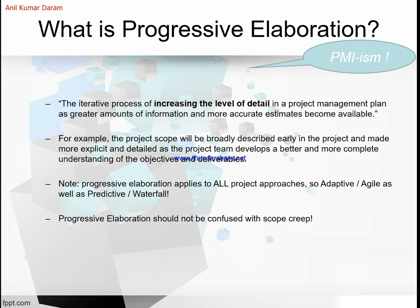It is one of those typical PMI terms that you will come across several times in the PMBOK guide. You will definitely come across this keyword many times. So what is it? The iterative process, the repeated process of increasing the level of detail in a project management plan as a greater amount of information and more accurate estimates become available. For every stage, there is something which is going to add to that iteration and it will progress. It's not like scope creep, which is not recommended by the PMP, because if you keep putting in extra time and extra budget, at the end there will be a loss for your project. So it's an increase in the level of detail, providing greater amounts of information with accurate estimates.